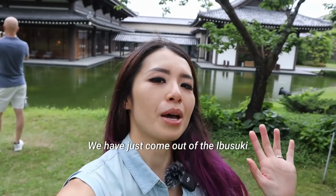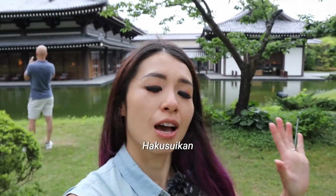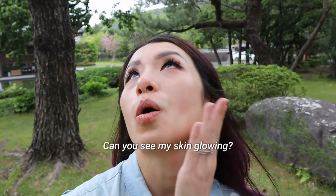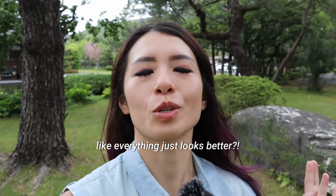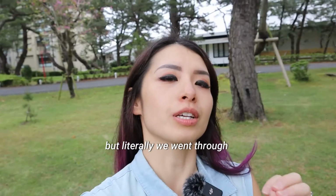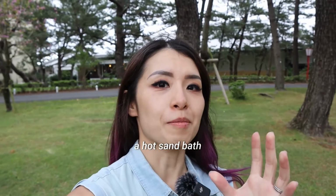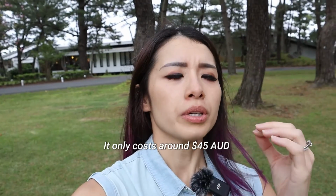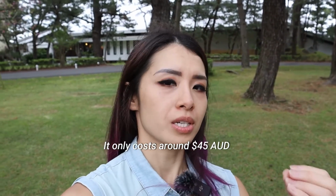We have just come out of the Ibusuki Hakusuikan. Can you see my skin glowing? Like everything just looks better. Well, I'm not self-absorbed, but literally we went through a hot sand bath as well as the onsen. I can't believe it. It only costs around 45 Aussie dollars per person.